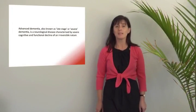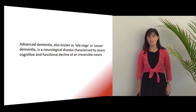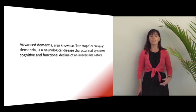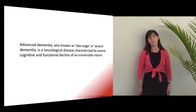Hi, I'm Dr. Jan Potter and I'm here to introduce the REACH Toolkit. This is a resource to help staff identify the signs and symptoms which might indicate that we're approaching the late stages in dementia. Advanced dementia is also known as end-stage dementia or severe dementia and is characterised by progressive neurological deterioration which results in cognitive and functional decline, and it's irreversible and is currently not curable.